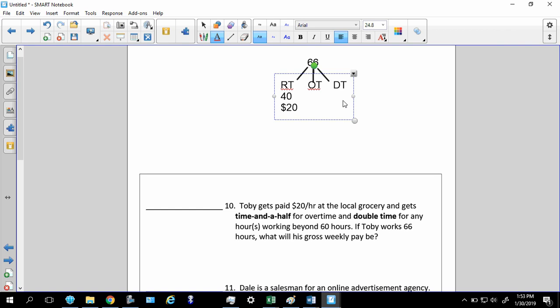Now, what gets people confused is the whole overtime thing. They have no idea what to put here. So what I would recommend you do, going over to double time, is that it says double time is anything beyond 60 hours. He worked 66 hours, so that's 6 hours beyond 60. So double time would mean he's getting paid, instead of $20 an hour, $40 an hour.